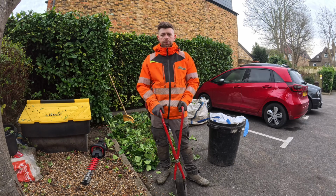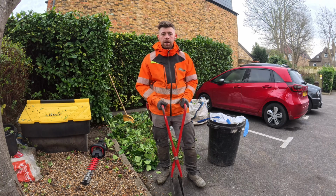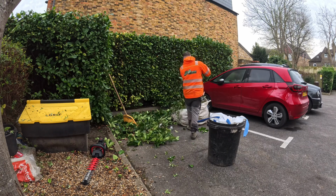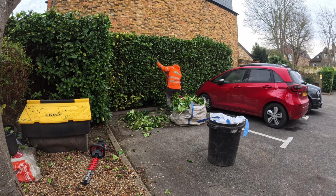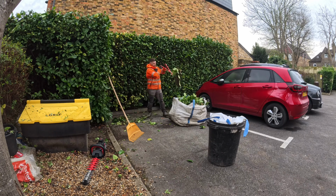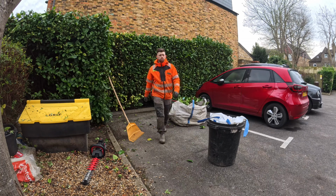Annoyingly, I can't get these cars moved because it's pretty early. It's 8:30, so I'm not going to go in and wake anyone up to get them moved. So I have to finish that bit when I get the ladders out next time. Move on to the next section.